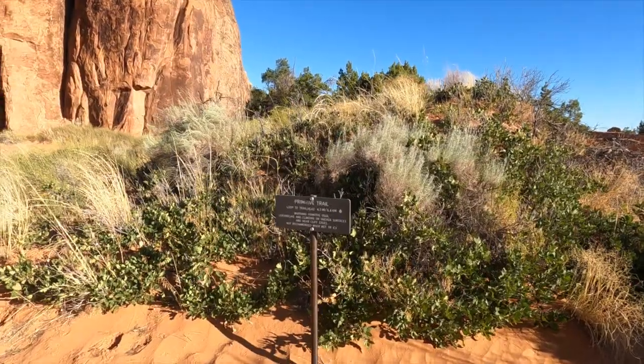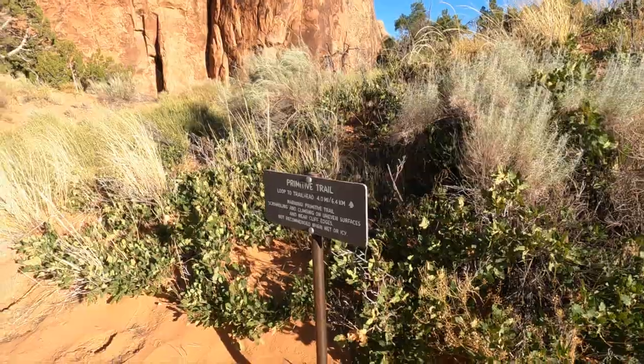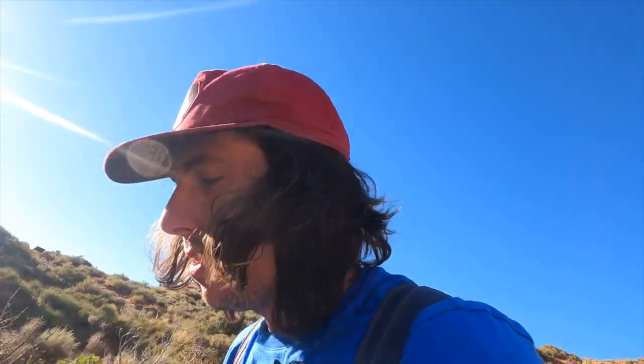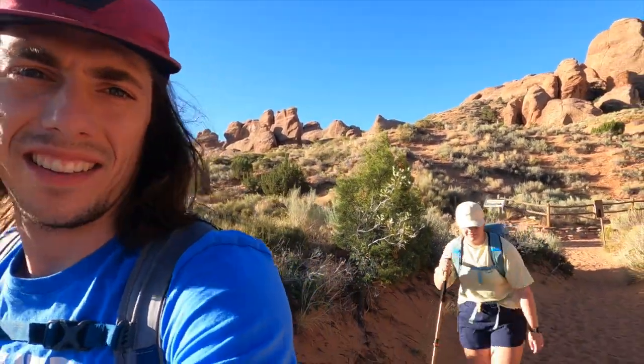Loop to trailhead, 4 miles. Scrambling and climbing on uneven surfaces and near cliff edges. Not recommended when icy or wet. Not icy or wet, so I think we are good. Scrambling on cliff edges are Maddie's favorite types of hikes, yeah? Sure. That's what I've heard.